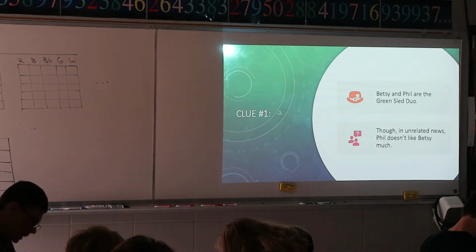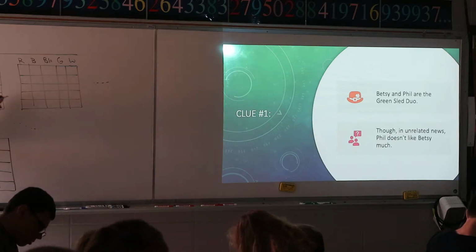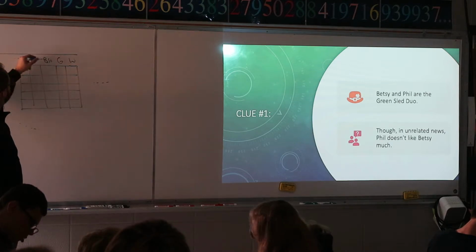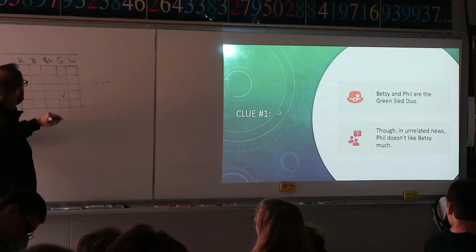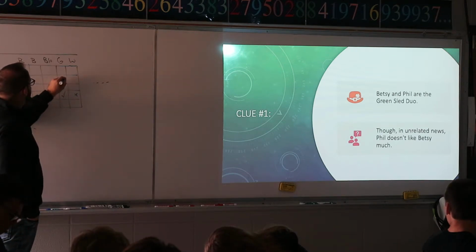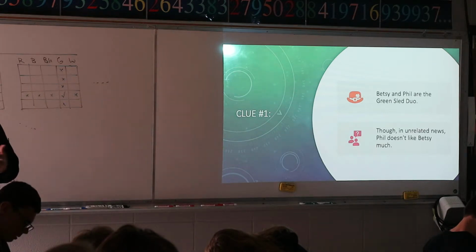Now, it also told me that they're in the green sled. So if I go across from Betsy, you can see the sleds now in the other boxes. So the sleds are red, blue, black, green, and white. Well, Betsy was in the green sled. That means she can't be in any other sled. And that means the other women can't be in the green sled. So you can start to see I can fill in the grids really quick.